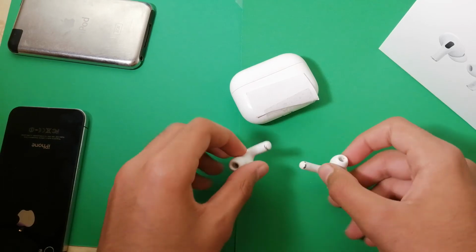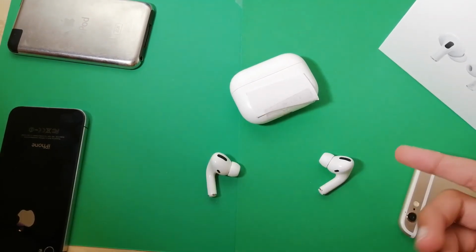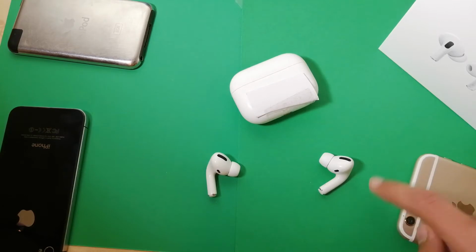So cons: the price is very, very high. I'm in Canada, so I'm going to be using Canadian dollars. Right now on Apple's website, they're 330 Canadian dollars. Of course, please buy from somewhere like Amazon or Best Buy, where you can get a discount. Lots of times you can find them under 300, sometimes 250.